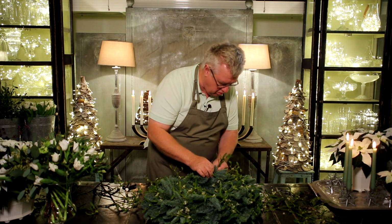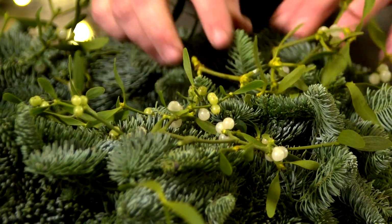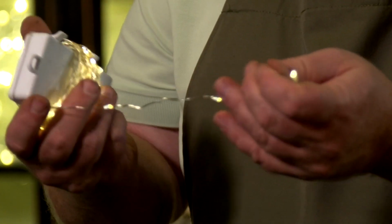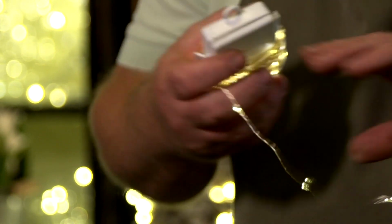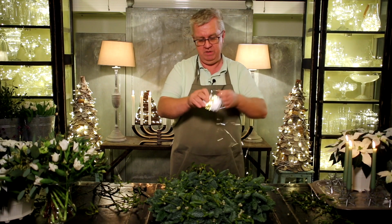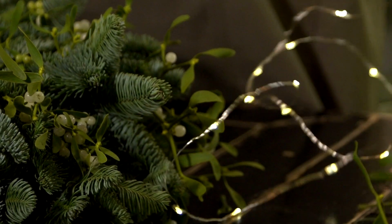Now we are almost finished with the mistletoe. And here you see we have some light. It's a silver thread. Now I will cover the wreath here with, it's difficult to say, wreath. I hope I say it right.